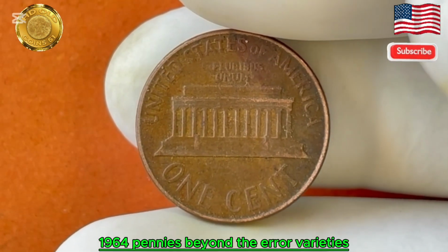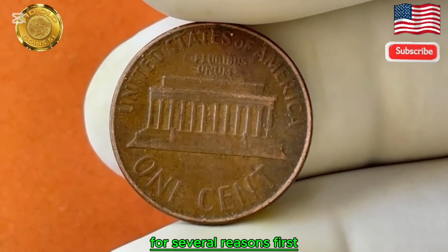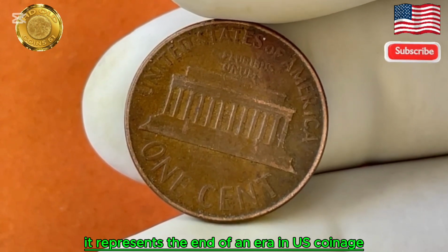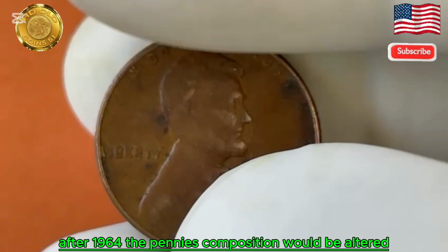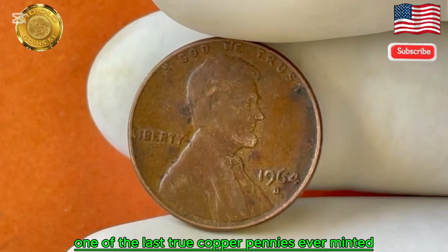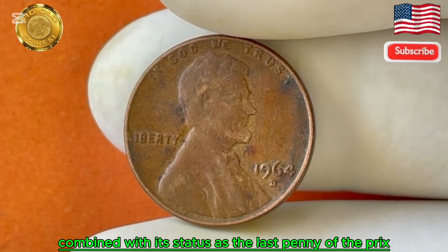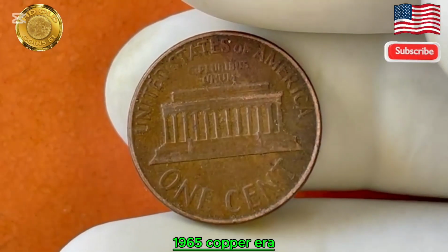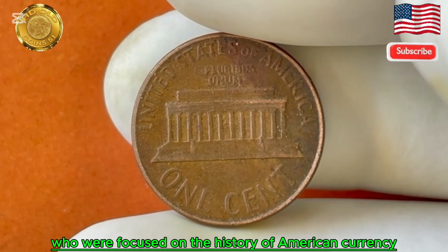Beyond the error varieties, the 1964 penny remains highly sought after by collectors for several reasons. First, it represents the end of an era in U.S. coinage. After 1964, the penny's composition would be altered to reduce the amount of copper used, making the 1964 penny one of the last true copper pennies ever minted. This historical significance, combined with its status as the last penny of the pre-1965 copper era, makes it a valuable piece for collectors who are focused on the history of American currency.